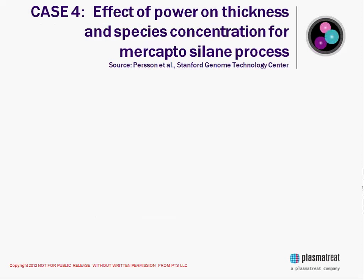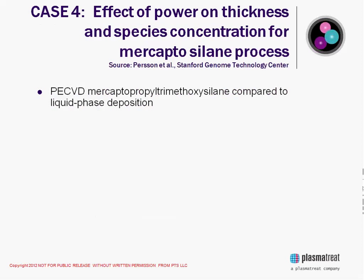And the last case is the evaluation of power conditions on the introduction of sulfur functional groups in a mercapto silane process. And Stanford conducted most of this work using our PS0500 system. And they were introducing the mercapto silane in a wet chemistry. And many wet chemistries can be considered for plasma deposition. So Henrik Pearson came to us to try to introduce this particular mercapto silane in a plasma phase.